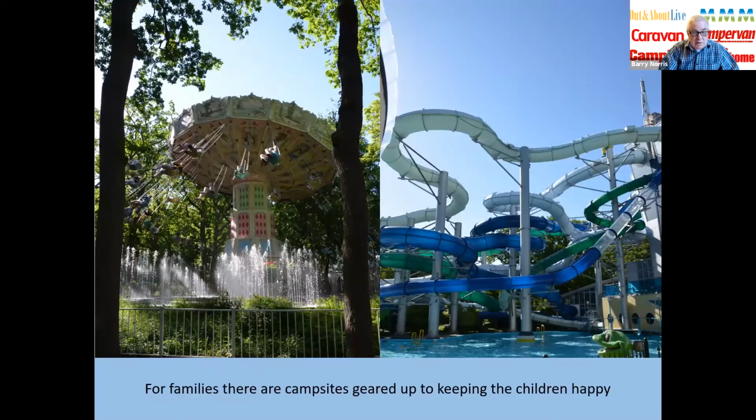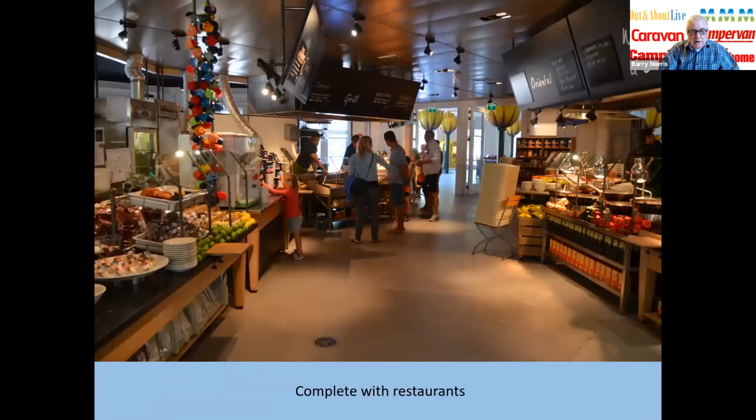Now, for families, of course, there are campsites geared up to keeping the children happy, like this one in northern Holland. And they even have restaurants to make it even easier for mum and dad.